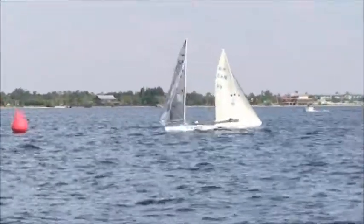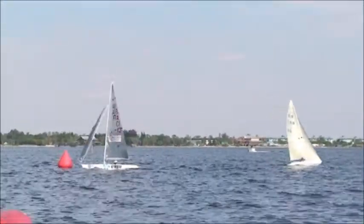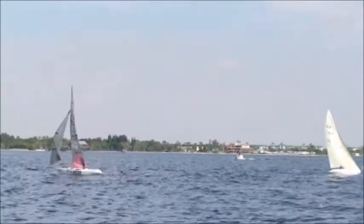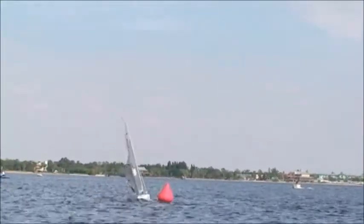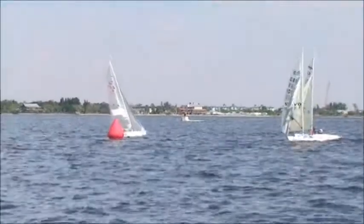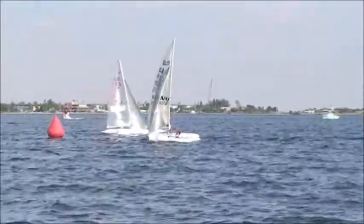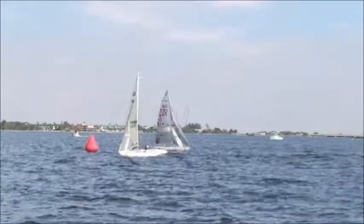What makes them decide to do that? That would make a little sense if they did finish it up. Well, for one thing, with these little boats and as tight as they finish, it's hard to read their sail numbers crossing the finish line going downwind. Yeah. It's a lot easier to read their sail numbers on an upwind finish.